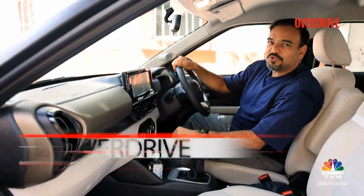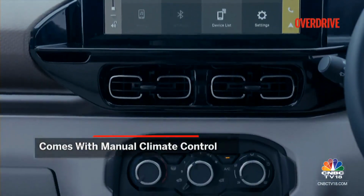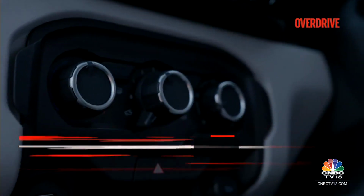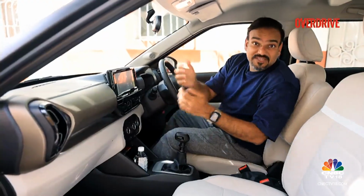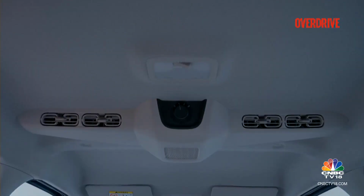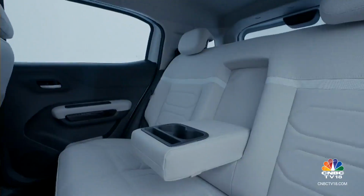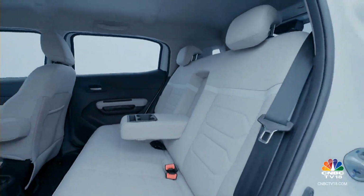One missed opportunity, however, is that they should have now dropped in the climate control, which has been given the miss for the C3 Aircross. However, because this is a longer car, what you also get is roof-mounted AC vents for the rear seat passengers. The 5-seater variant misses out on these roof-mounted AC vents.